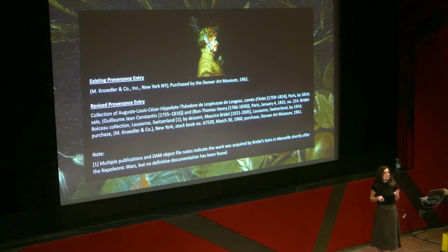If you are interested in reading provenance further, the two things you should know the most are semicolons and periods. Semicolons indicate a transfer of ownership legally, or that title is known, or a bill of sale was seen. If you see a period, that is a gap in the ownership, and so we know that it was sold at this auction in 1814.